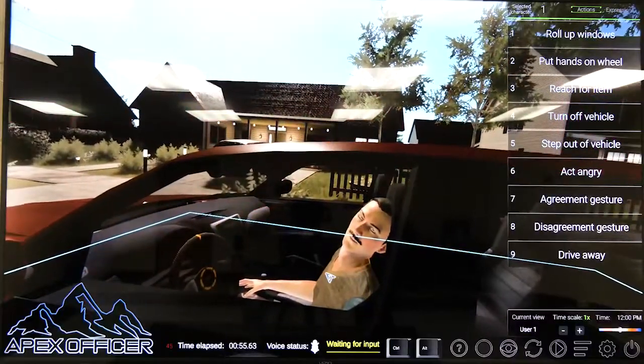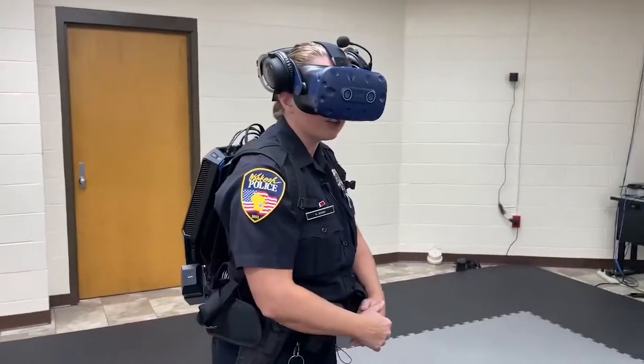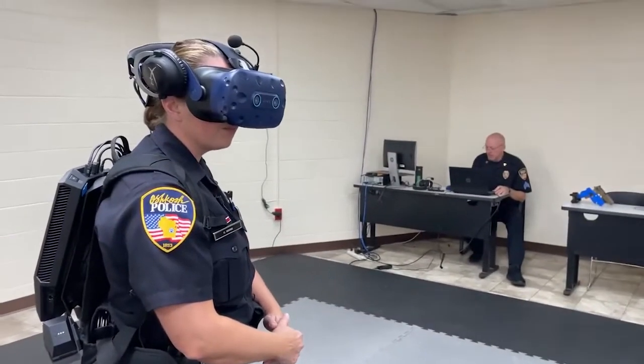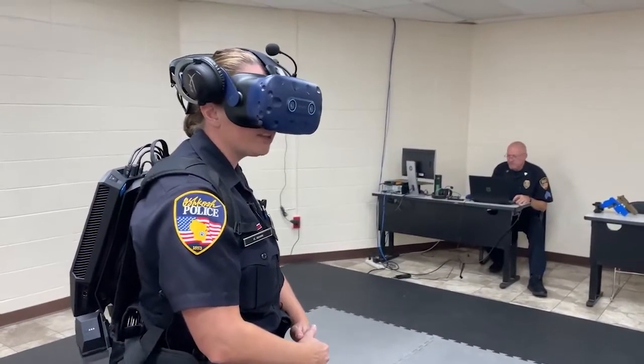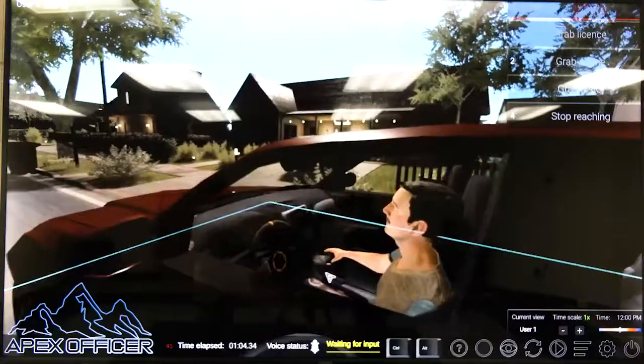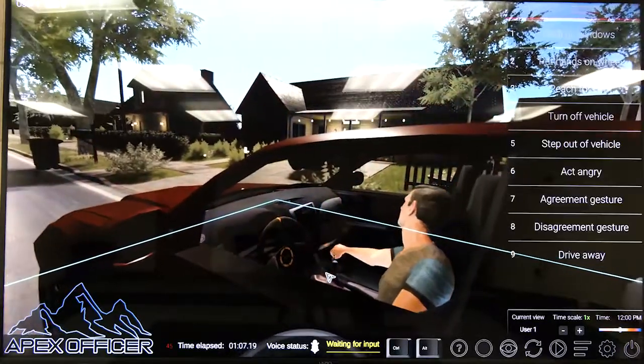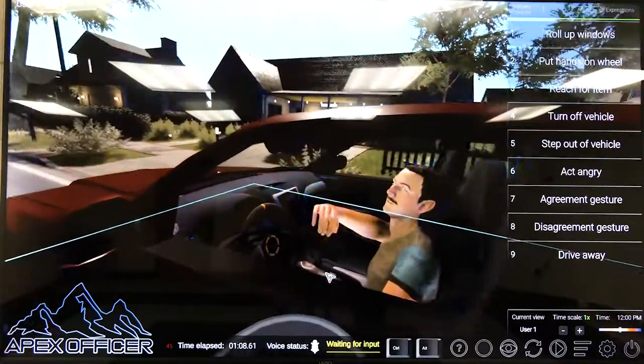No, I guess I didn't see it. Okay. Do you have a driver's license with you and your proof of insurance? Yeah, I do. It's in the glove compartment. Are you okay if I reach in there? Yeah, you don't have any weapons on you, do you? No, I don't. Okay, sure. Yep, just reach for it slowly, please. All right, perfect. Thank you so much.